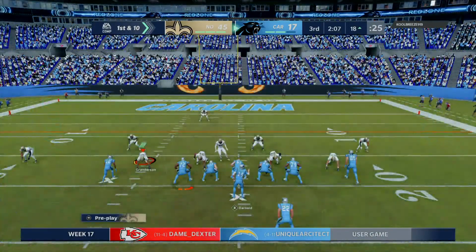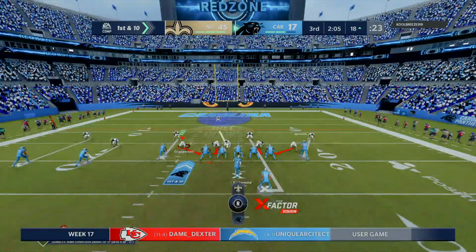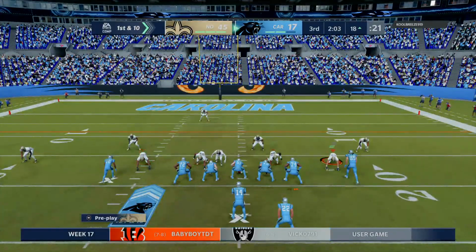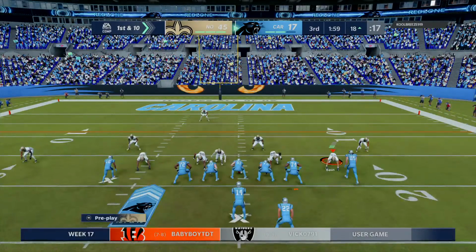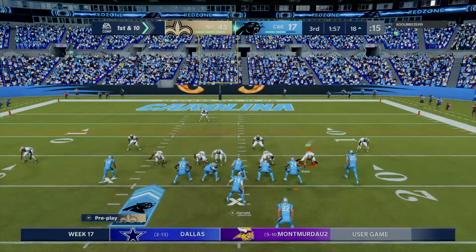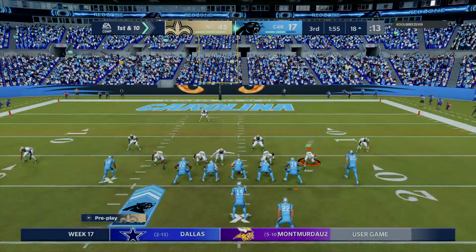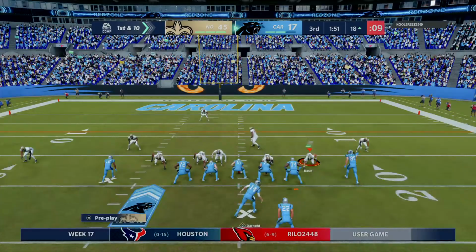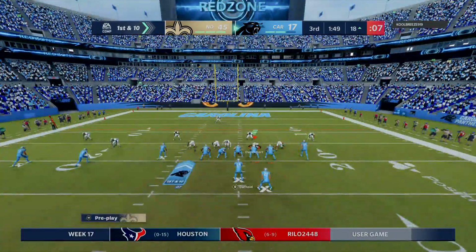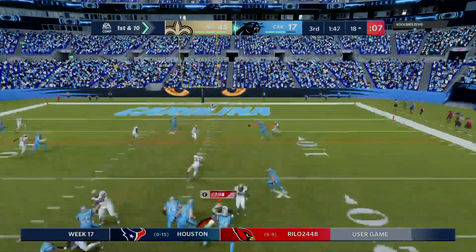So from inside the 20, here's 1st and 10 at the 18. Watch tight end. 4 down. Kill. He's coming. Double up. He's coming. Double up. Man, 80. Mike's 50. Hey, come on out here. Come get some.